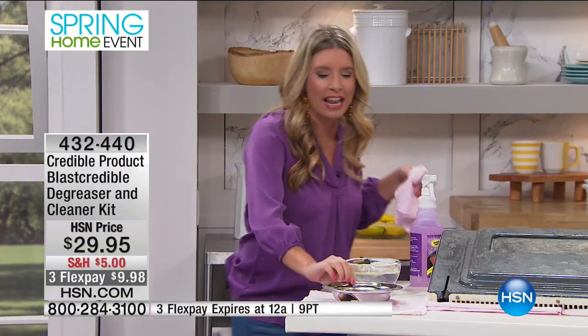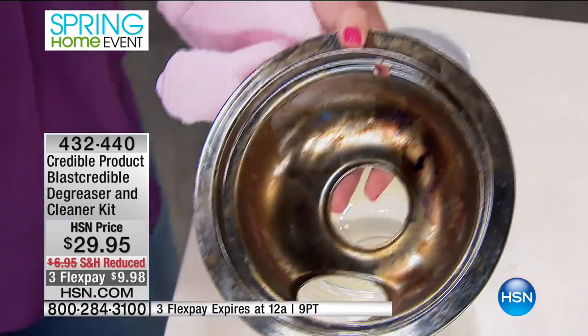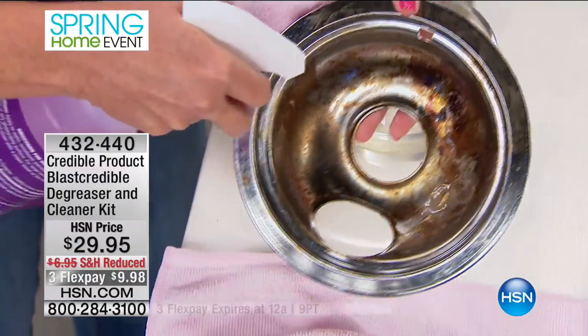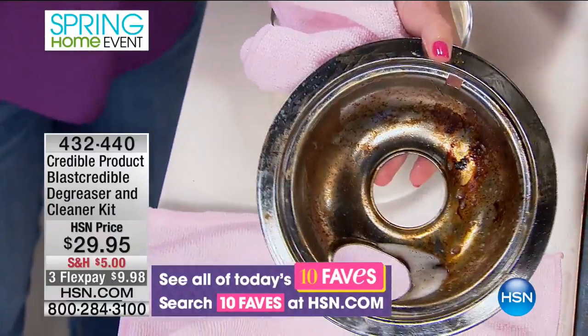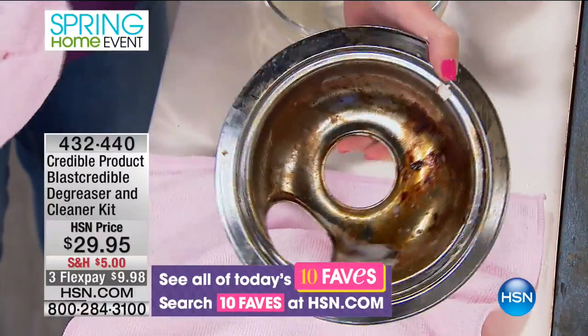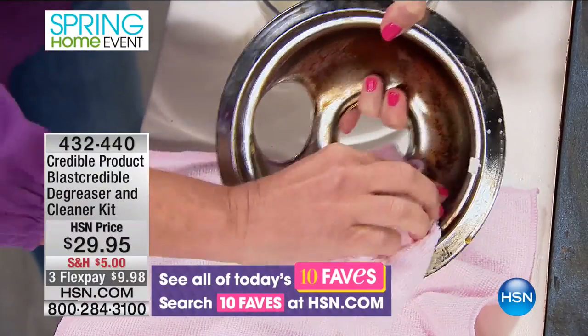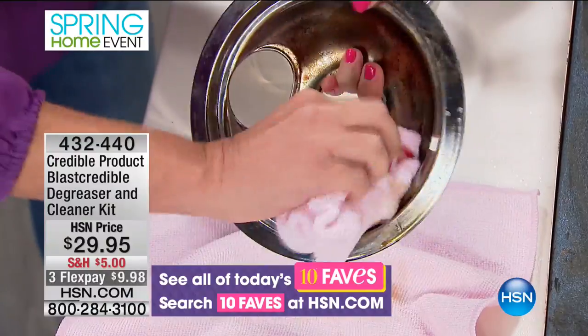So let's go ahead and take a look at these, because how many times have we thrown these away? Because these are what this is made for. This is made to cut the grease or to catch the grease. But look at what happens with Blast Credible. It is eating through that grease. So all of that gook, all of that grime is now right here instead of right here. You're getting these back and you're saving that money.